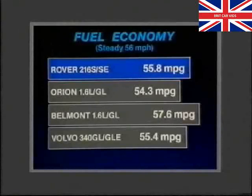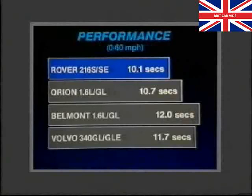The efficient S-Series engine, coupled with its high gearing, produces excellent economy. The 216's steady 56 miles per hour gives 55.8 miles per gallon, a figure that betters all but the newly geared up, yet more sluggish Belmont 1.6. On the 0 to 60 test, none of the 216's rivals can match its 10.1 seconds.